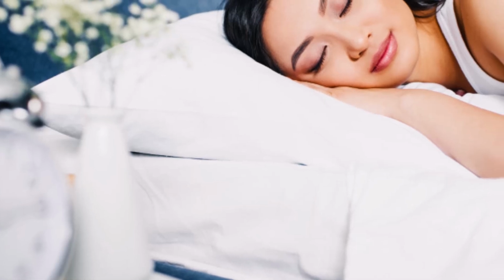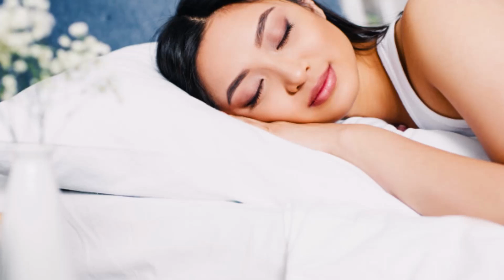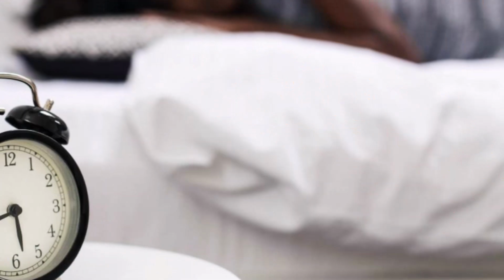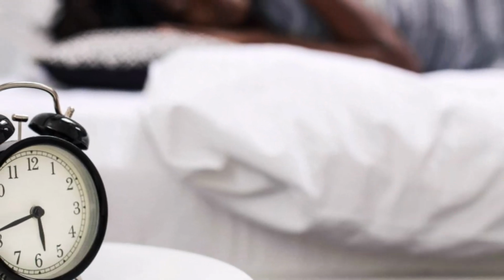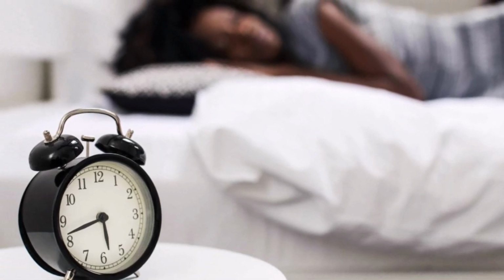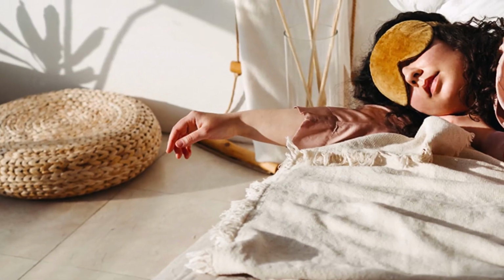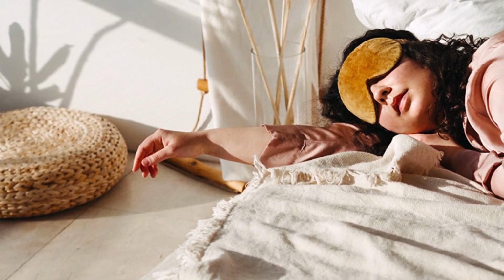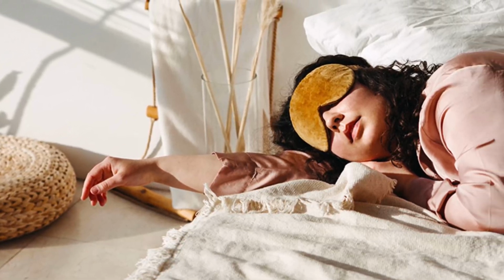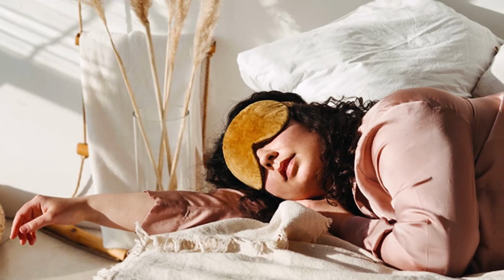6. Prioritize sleep. Quality sleep is vital for heart function and recovery. Aim for 7 to 9 hours of restful sleep each night. Address any sleep disorders, such as sleep apnea, which can increase strain on the heart. Good sleep hygiene practices, like avoiding screens before bed and creating a calming nighttime routine, can support more restful sleep.